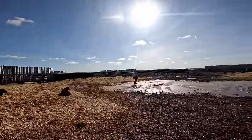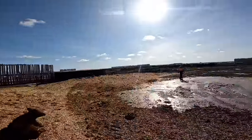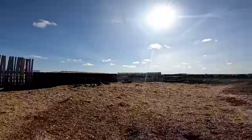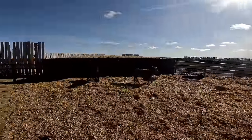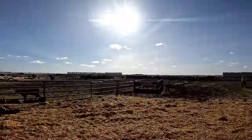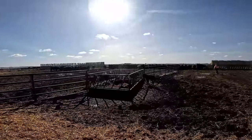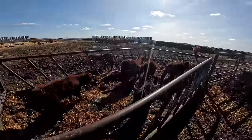We had... Yeah, you can leave that open. We had two cows that we had C-sections on, and they have both had their stitches in long enough, so we're gonna go bring them into the barn and remove the stitches. They're both side by side there. And the calves in their playpen.